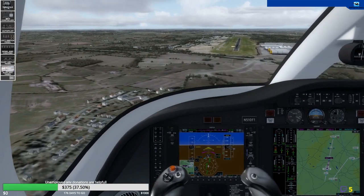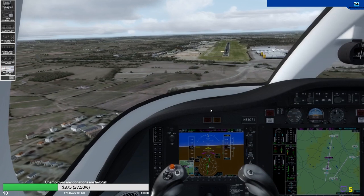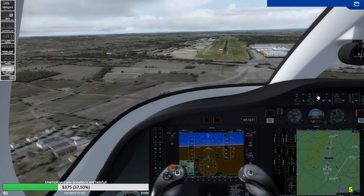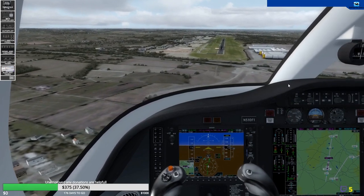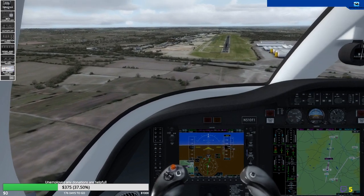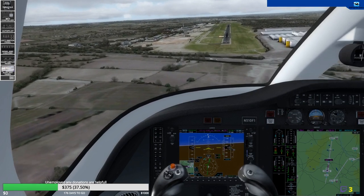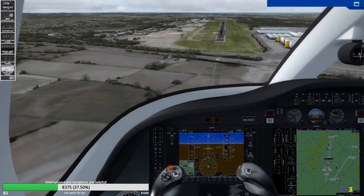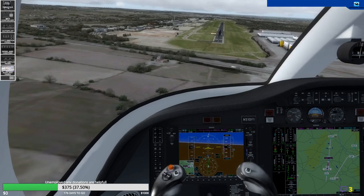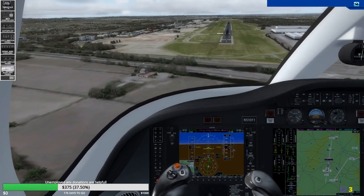Don't sink. I'm not sinking. Okay, flight director's coming off. Don't sink. Yeah, should have just left me alone. Sink rate 500.